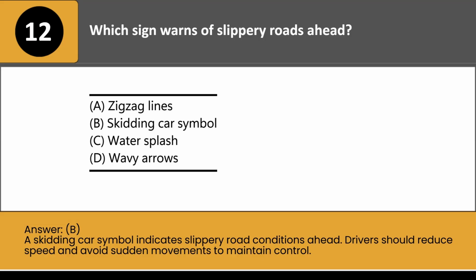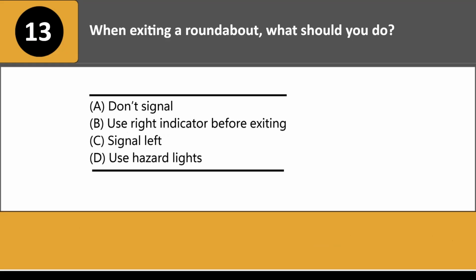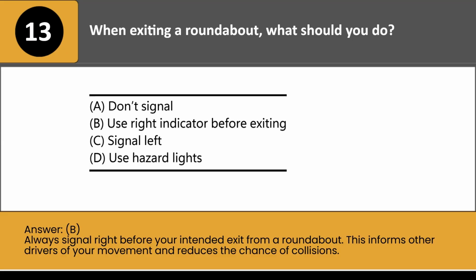Drivers should reduce speed and avoid sudden movements to maintain control. When exiting a roundabout, what should you do? A. Don't signal. B. Use right indicator before exiting. C. Signal left. D. Use hazard lights. Answer B. Always signal right before your intended exit from a roundabout. This informs other drivers of your movement and reduces the chance of collisions.